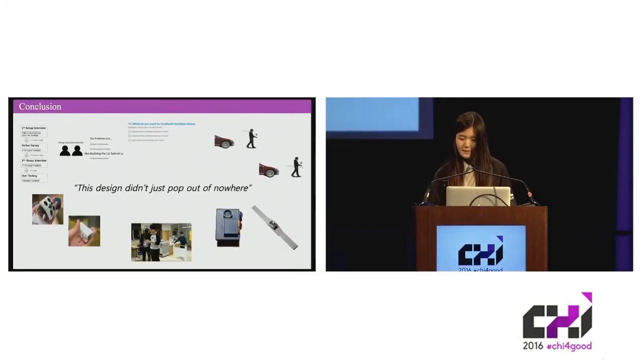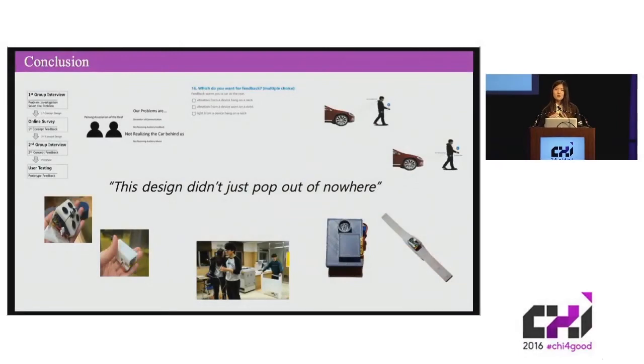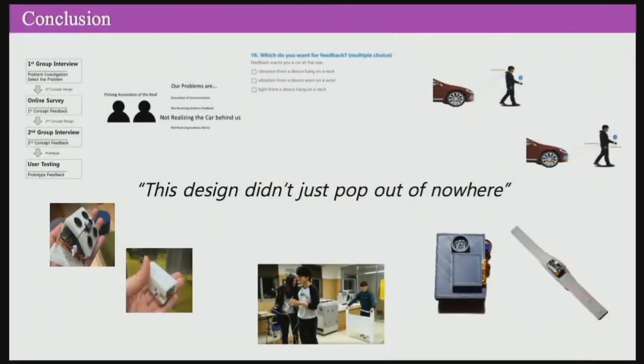And yep, this is our second prototype, and we think this design didn't just pop out of nowhere. From the problem investigation to making a real prototype, we interacted with the deaf and we actively tried to reflect their opinions in our design. So I think this design can be a real design for the deaf. Yeah, thank you very much.